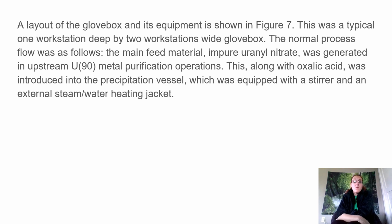This was a typical 1 workstation deep by 2 workstations wide glove box. The normal process flow was as follows. The main feed material, impure uranyl nitrate, was generated in upstream uranium-90 metal purification operations. This, along with oxalic acid, was introduced into the precipitation vessel, which was equipped with a stirrer and an external steam or water heating jacket.